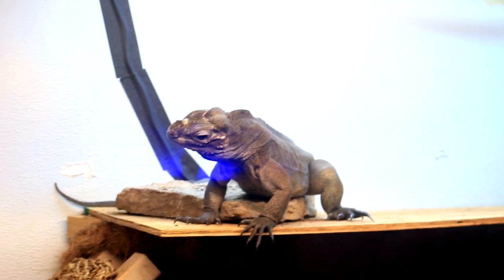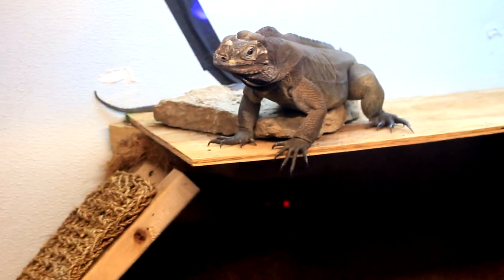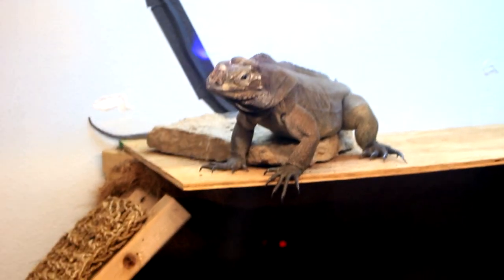Ronnie's loving his new lights. The temperature seems to be pretty steady in there. He really likes it. His enclosure is due for an update. Again, any ideas, please let me know. What do you think I should do in here?